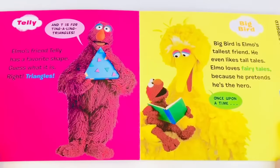Telly. And T is for tingling triangles. Elmo's friend Telly has a favorite shape. Guess what it is? Right, triangles.